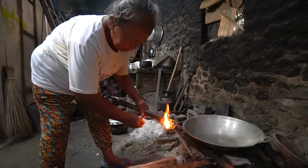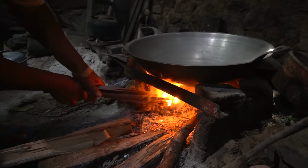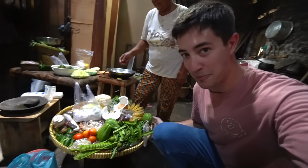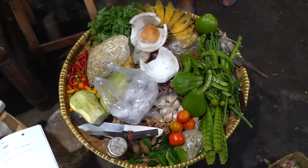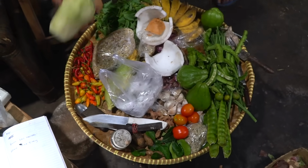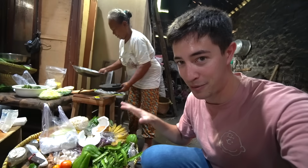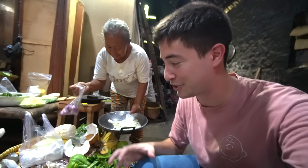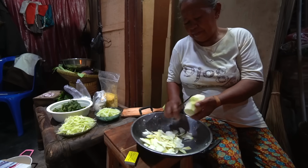So now it's time for cooking. We're gonna go check out the kitchen. We are in the kitchen. Check out the plethora of ingredients we've got here, all kinds of different things. And the first dish that we are preparing is a green papaya coconut milk dish called sayur babur.